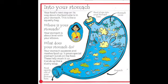Your food's next stop on its way down the food tube is your stomach. This is like a big squashy bag. The little picture of the child there, the stomach shown in red so you can see where it is. If you were to put your arms straight, your stomach is about the same level as your elbows.